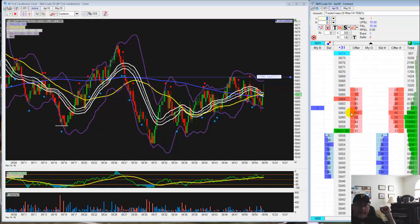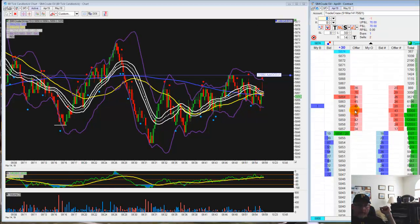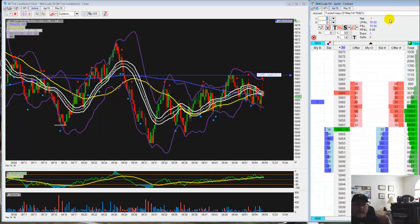There's 61. Look at that. Someone's trying to drive it down. See that? All the contracts coming in right there. So there's some interest at 61. So 62 is good.